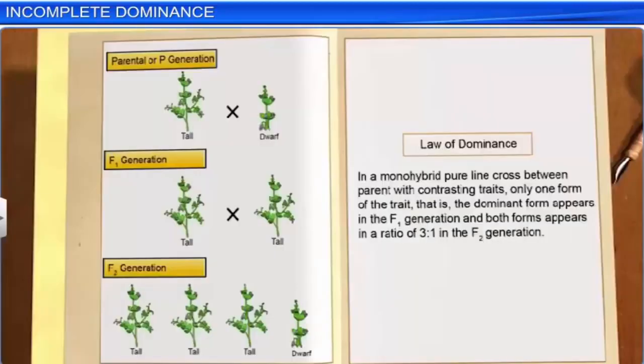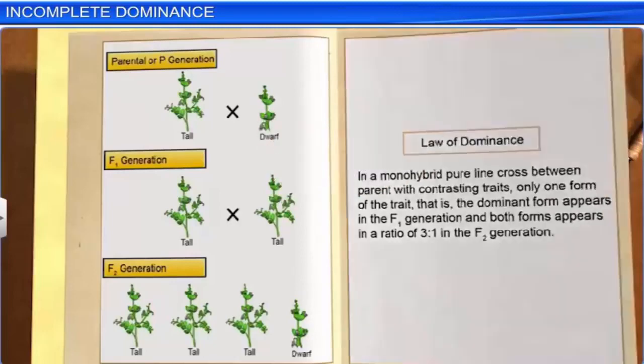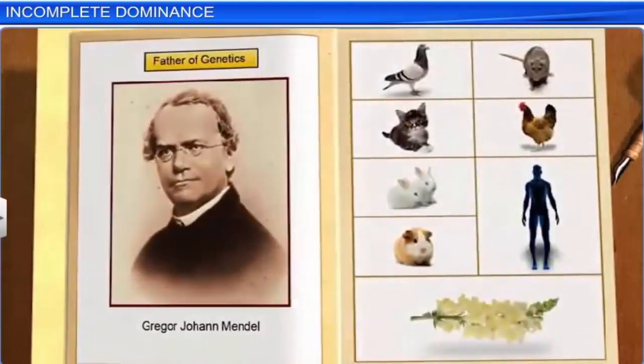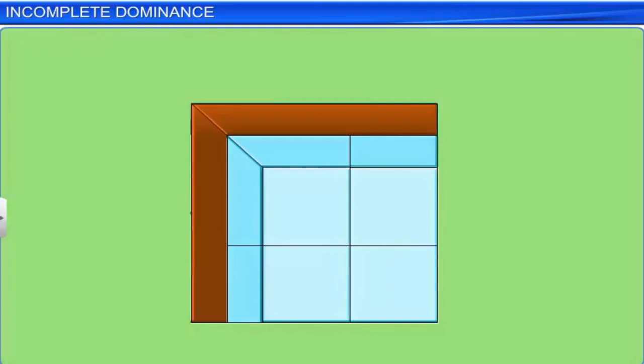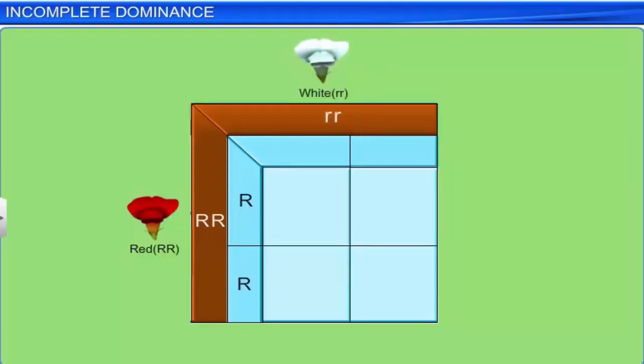However, it was discovered that the law of dominance didn't hold true in all cases. That is, Mendel's laws were not universal in occurrence. To understand this better, let's further study the experiment conducted on the snapdragon plants. When a true breeding or a pure line red-flowered snapdragon with genotype R was crossed with a true breeding white-flowered snapdragon with genotype r, the results were quite different from what was seen in the case of the pea plants.